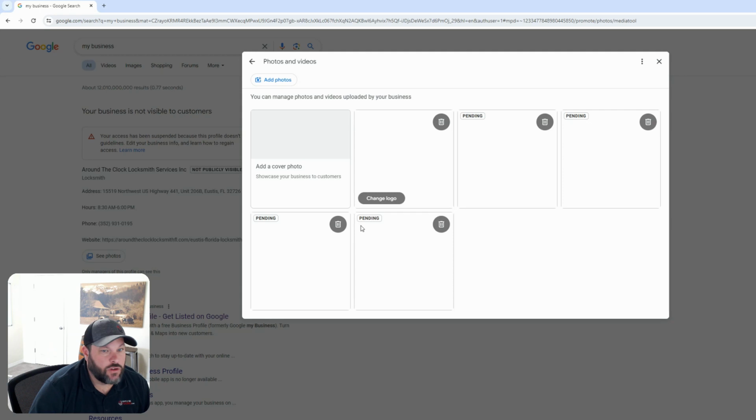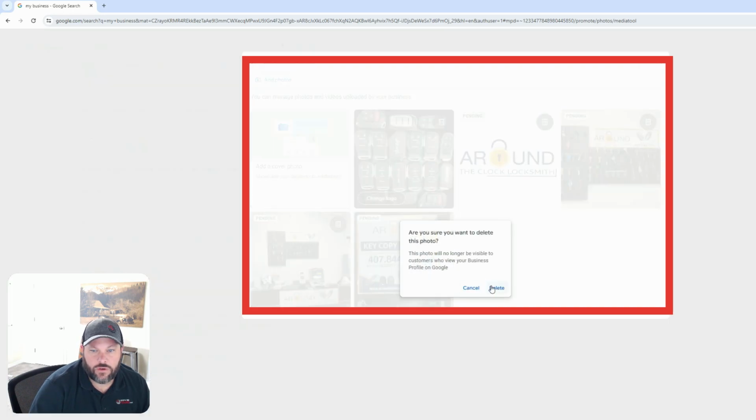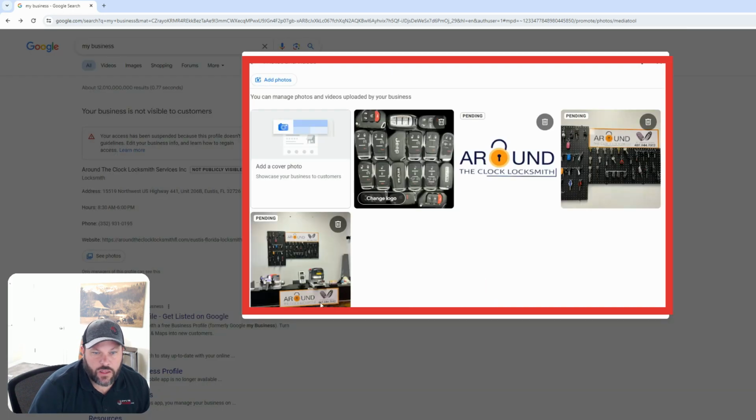The next thing is looking at photos, making sure that you don't have web addresses inside of any of those photos. Like this one right here, it has around the clock locksmith inside of that photo, so I'll delete that one out. This one has a phone number inside of there. Since that is on the inside of a car or inside of the actual building, I'll leave that in there because that is allowed, but if it is in there, you don't want that to be in there.